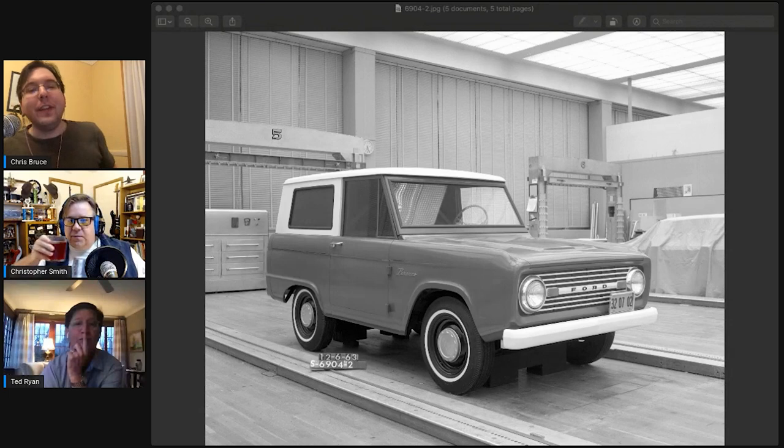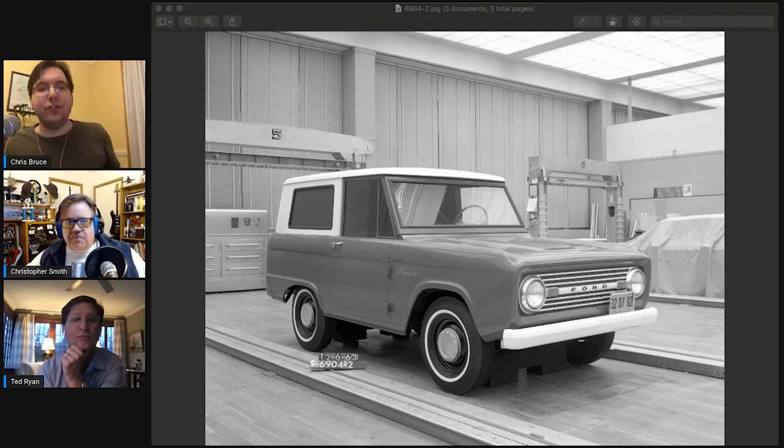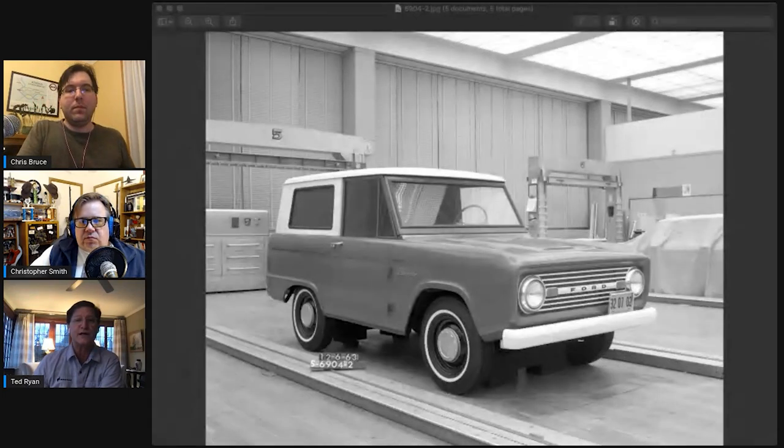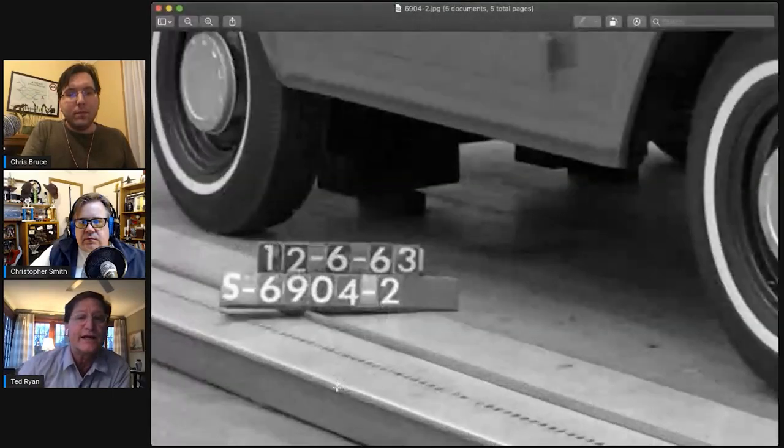And yeah, so the vehicle we're looking at here now is much more the classic. This is what the first gen Bronco looks like. And I believe this is a clay model that you sent us. Am I right? It is. It's a clay. You can see down in the bottom left-hand corner, it's dated 12-6. Is that 63? I can't quite make it out.